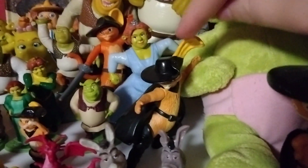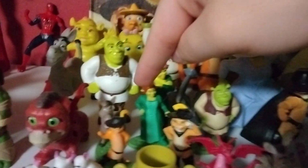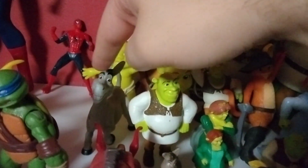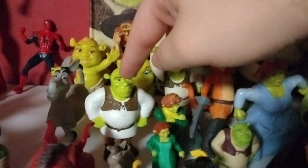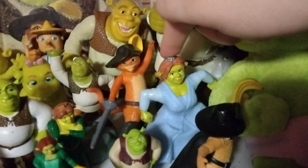This style one's from Shrek the Third from McDonald's. A little Shrek dollar store, Fiona dollar store, Donkey dollar store. We got Shrek the Third donkey. Here's a Shrek mini figurine. I'm sure this is a Fiona figurine. This is a Fiona from Shrek the Third. This is Puss in Boots from the Puss in Boots movie.